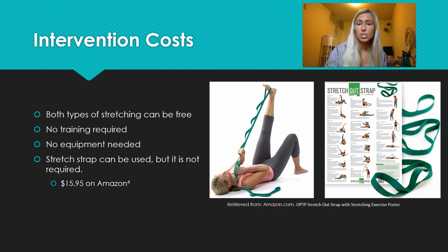Some people do like to use a stretch strap, which you can use for both static and PNF stretching, and a stretch strap can actually be found on Amazon for just $15.95.